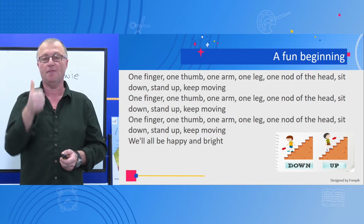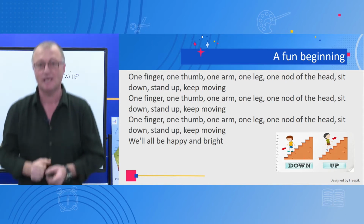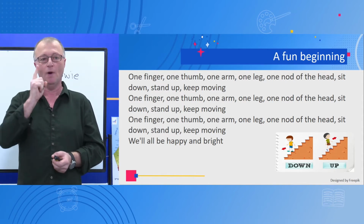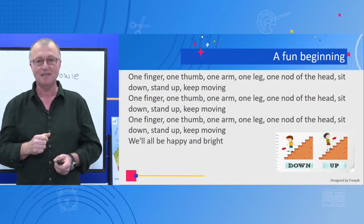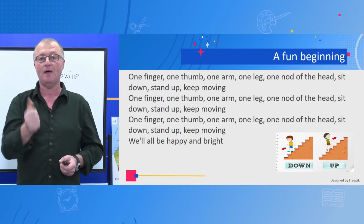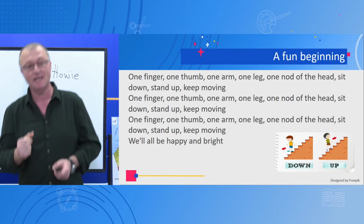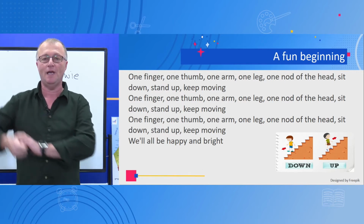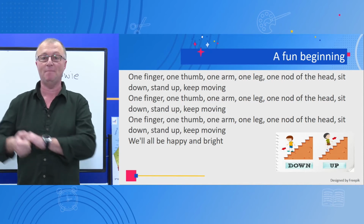One finger, one thumb, one arm, one leg, one nod of the head, sit down, stand up, keep moving. We'll all be merry and bright. We'll all be happy and bright.